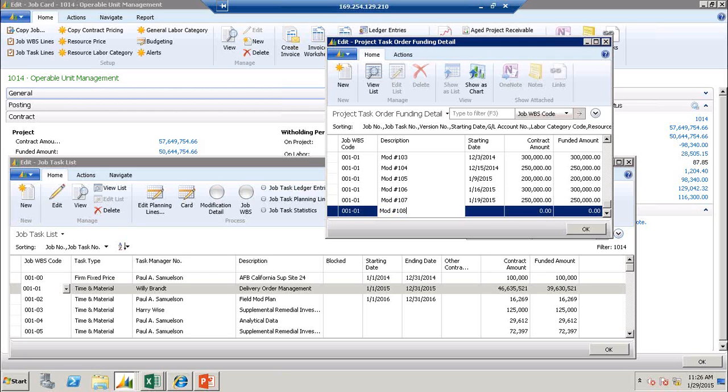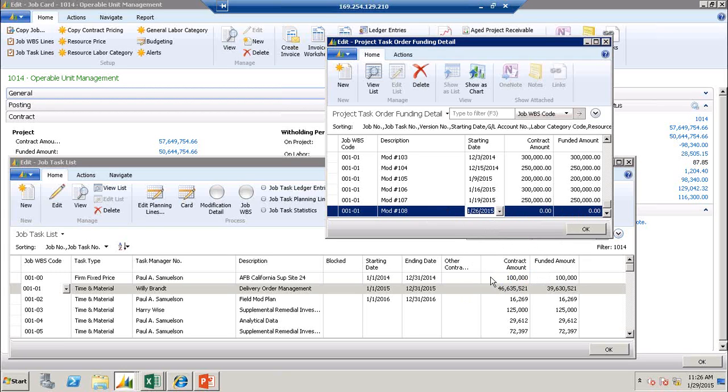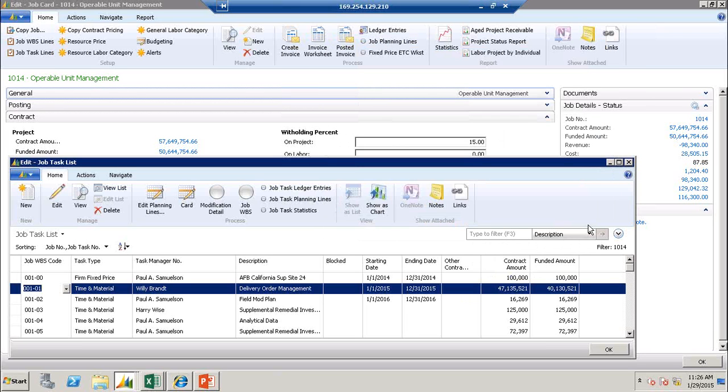If I hit F8, it just copies the line above it, and let's just say this is mod number 108. We'll pretend it came in on Monday, and we'll say it was for $500,000. Wouldn't it be nice if it was that easy to get a mod to your contract, right? So we'll go ahead and enter that data in. And now once I say OK, you're going to see that this task gets updated. So the system automatically rolls it to each successive level.